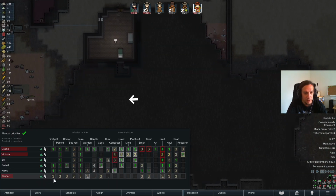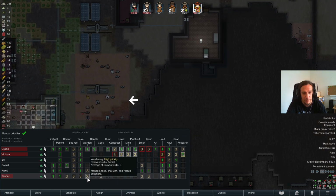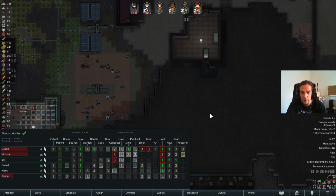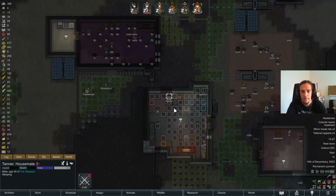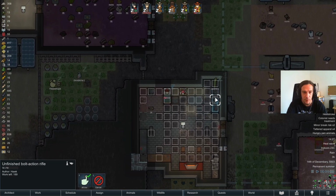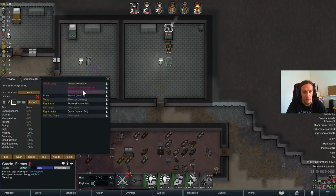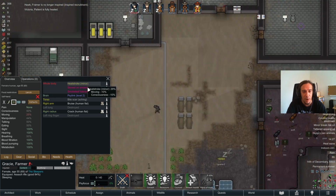Okay, so welcome, Tanner. Your main job for now is going to be hauling. Yeah, I hope you feel honored now. Wardening sounds tight too. Okay, cool. So, well, I'm going to put him up to crafting duty too. There we go. Who was crafting that bolt action rifle? Okay. Gracie's heat stroking, but only on a minor level.